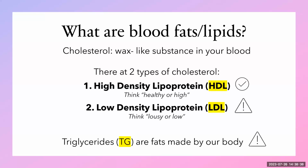Triglycerides are fats made by your body and are a type of fat in your blood that your body uses for energy. You need some for good health, but high levels are linked to a higher risk of coronary artery disease. High levels can raise your risk of pancreatitis.